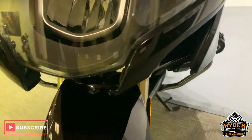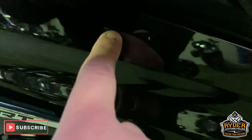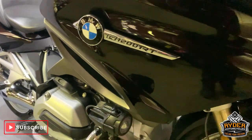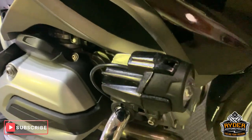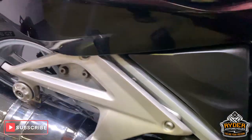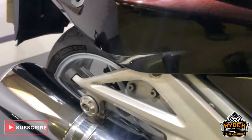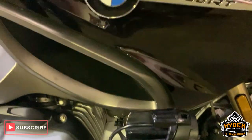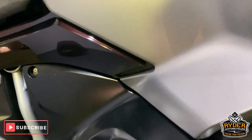All nice around the bottom there. Tiny little scuff on this part here. Coming along the side. Sorry about the light, I have tried to get it as best I can. Nice little spotlights there. And the chrome engine bars, which also include the bars for the panniers, chrome protection there as well. So all nice down the side.